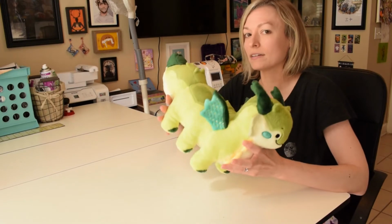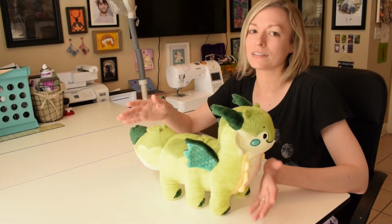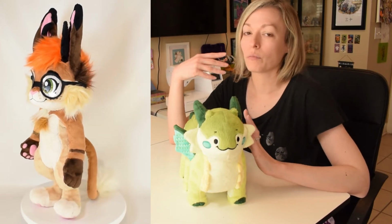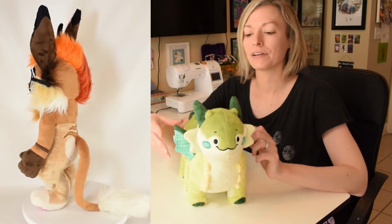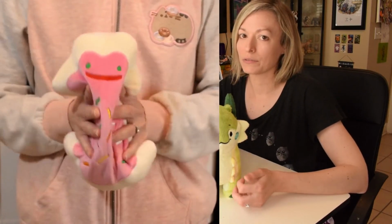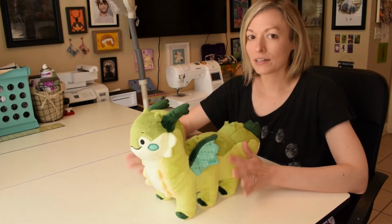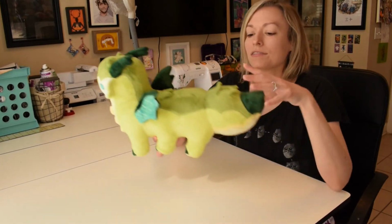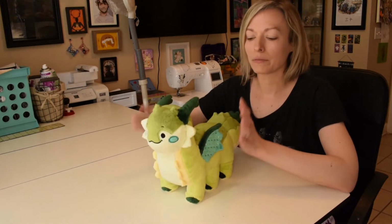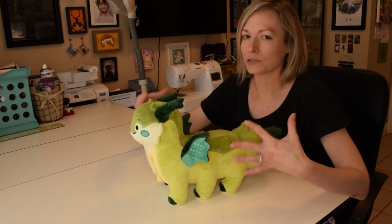I stuffed him with Fairfield Silky Polyfill. So it's a type of mochi stuffing just to get him a little bit more soft. I use different types of polyfill for my different projects. On my standing anthro patterns that are a little bit more display-like and they need more structure to them to help them stand, I use just normal polyfill. For my dittos that are very stretchy and soft, I use Hope & Textiles mochi stuffing, which is my absolute favorite. Then for Matcha here, I used Fairfield Silky Polyfill, which is really nice and still very squishy and soft, but it's a little bit more firm than the Hope & Textiles, which is good for a standing plush like this because it'll just give him a little bit more weight to help him stand up evenly. Where the Hope & Textiles is just super soft and more like a squishmallow type filling.